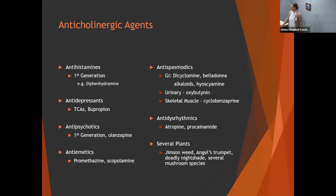So we're going to start with our anticholinergic agents. You can see that there are a ton of different anticholinergic agents. When you look at this list, notice a lot of these say anti. So antihistamines, antidepressants, antipsychotics, antiemetics, antispasmodics, antidysrhythmics. Then there are several naturally occurring anticholinergics as well. So there are hundreds of compounds that have anticholinergic properties. You could have some of these agents that are more purely anticholinergic. For example, atropine is a pure anticholinergic agent.